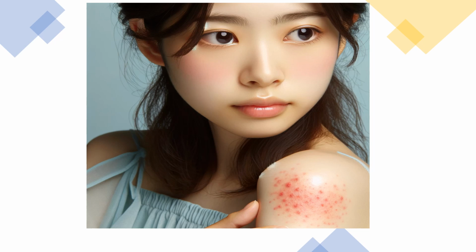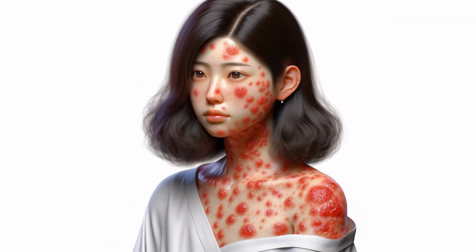Now, as Yumi steps into the ER, her condition is alarming. Her skin is not just rash-covered but is blistering and peeling in places, reminiscent of severe burns. She's in excruciating pain, which is evident from her expressions and discomfort. She's also feverish, and her eyes are red and irritated. Her family, clearly worried, reports that she had been increasingly fatigued and had complained of burning eyes and difficulty swallowing over the past day.